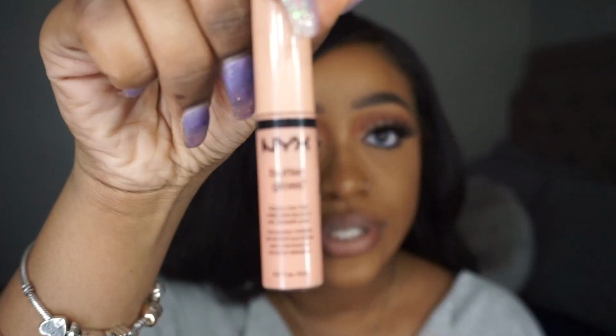I don't know what's going on as far as the consistency of the lipstick. It feels weird. I guess because it is so old, it's coming out like chalk. Like, I don't like it. I'm taking this NYX Butter Gloss, and this is in the color Fortune Cookie, and I'm just gonna put that on top of the lipstick.